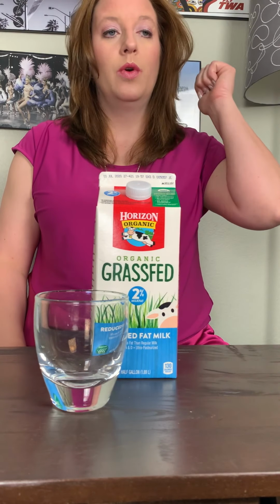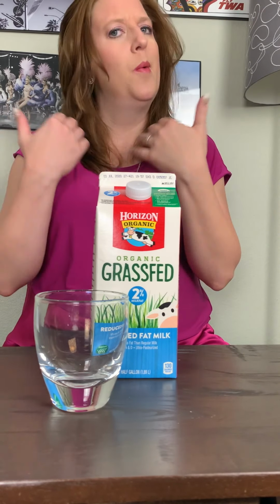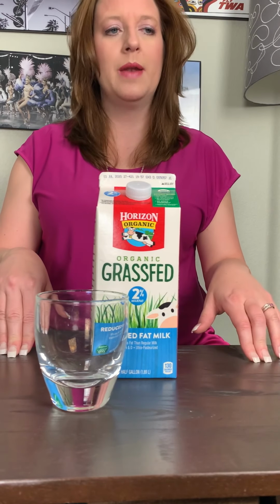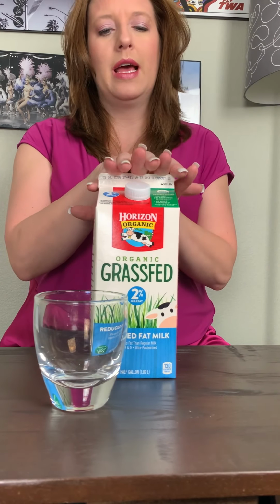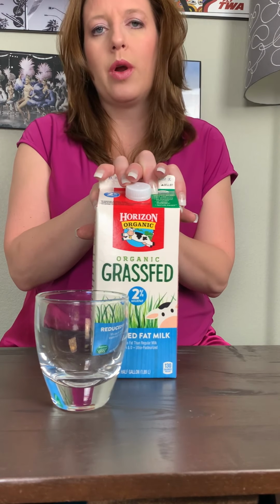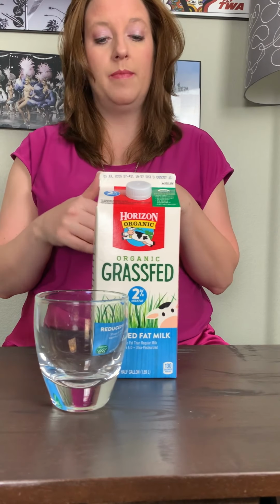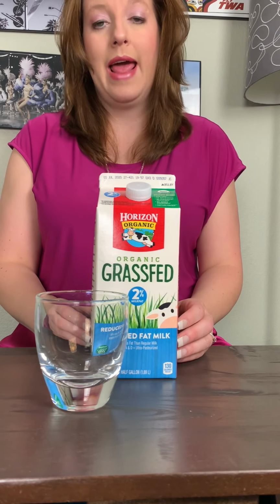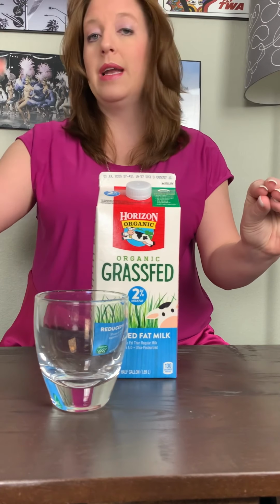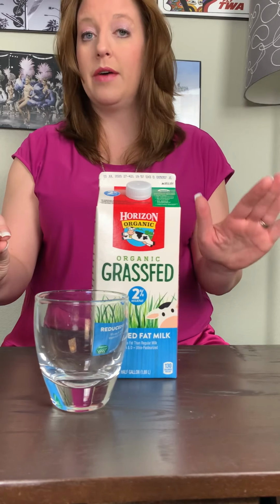So we've talked about antibiotic free, how they all have to be antibiotic free, hormone free. Most of them are now anyways, because we know it's not going to be helpful for either the cow or for the human. But really, when it comes down to it, the main difference between an organic milk and a grass-fed and the conventional milk is going to be the way the animal is actually fed. So you can be a grass-fed cow, but not necessarily an organic cow. But a cow that is organic is definitely grass-fed.